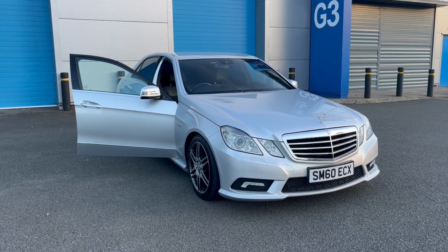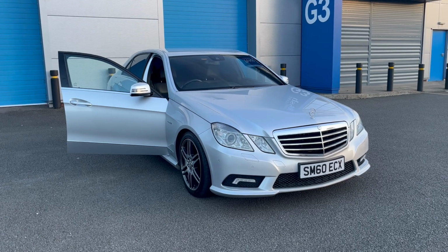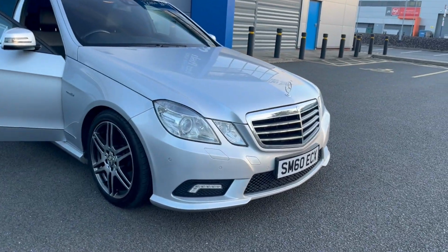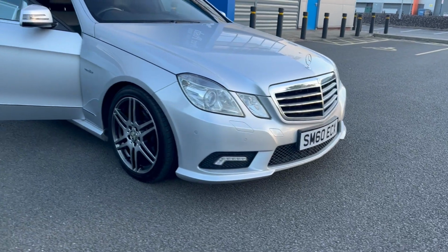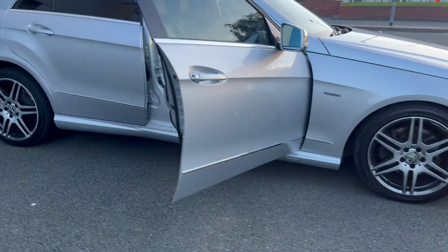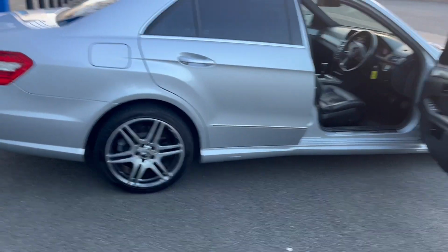We've just acquired this lovely price range Mercedes E-Class AMG Sport. It's in beautiful condition, as you can see. It's got the front park distance control, lovely smoke chrome alloy wheels. Got new centre caps coming for those. It's just arrived, so I just thought I'd get a video done.